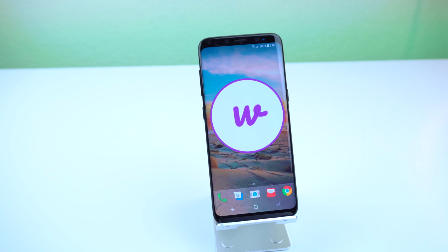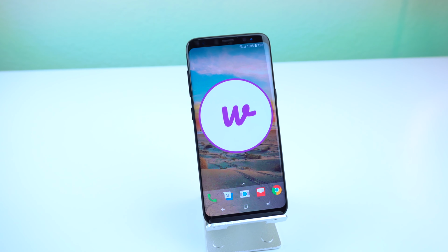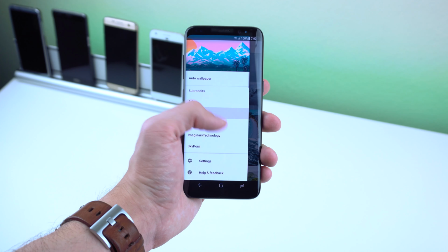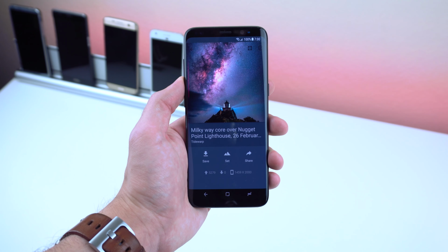I found this picture using Walls for Reddit. It's basically an unreleased app that lets you browse through thousands of wallpapers for any subreddit, and once you find one you like, you can save it, set it as your wallpaper, or share it.